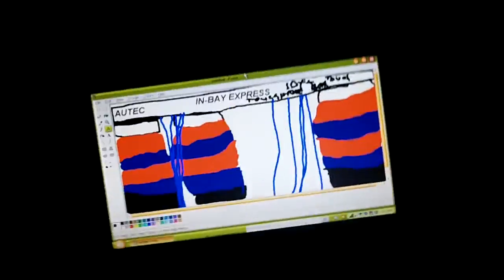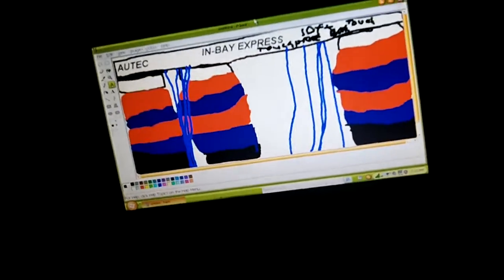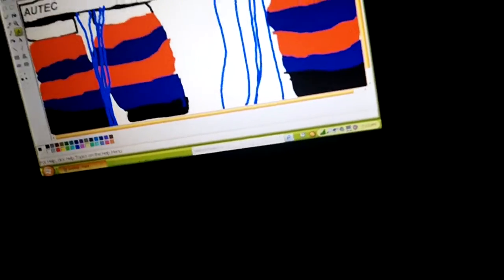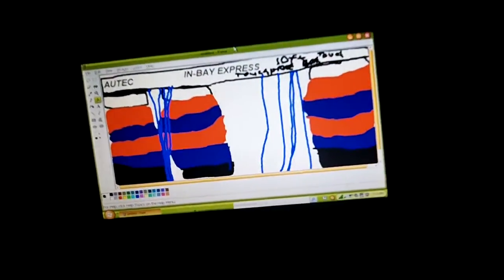Hey everyone, today we are at an Autec in-bay express car wash at the Road Ranger in araflygare city. So yeah, we're gonna go through the car wash here today at Road Ranger. Well, I had to go here because the ultra clean that Jarrett 2017 requested me was abandoned and is no longer running.